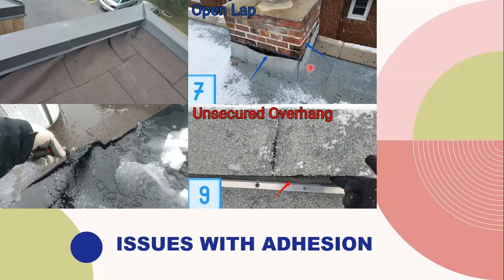A lot of the times too, when we're identifying deficiencies in this membrane on a particular roof system, it's usually not localized to one area. A lot of the times we're seeing this throughout the roof surface, like in this case where pretty much all of the upturns and the stripping had issues with openings present or just not going up and over as per the manufacturer specifications.